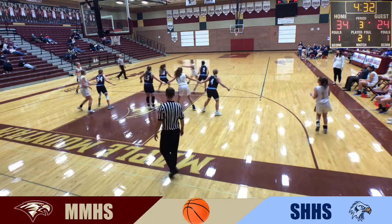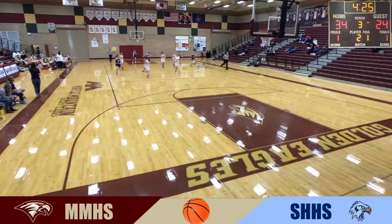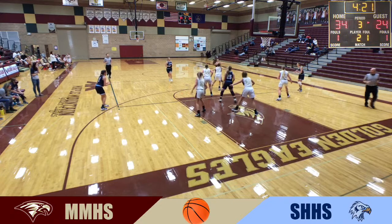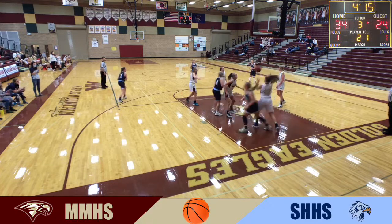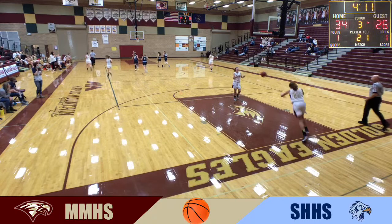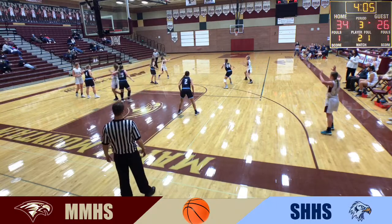Ball out to Smith, over to Andrews. Andrews works inside, bounce pass just a little too hard, goes to Salem Hills. 24 goes in, 25 spins up and basket. Salem Hills, making a comeback here. It's 26-34. It's an 8-point game.